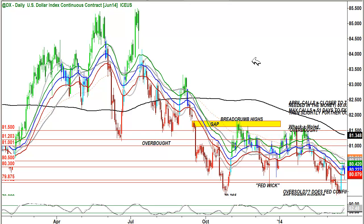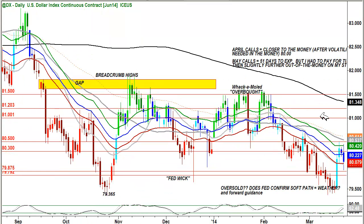Down near that 79.365 area, I was watching for support. We got the support. The Fed triggered that support. That was what yesterday's video was about, and how I capitalized on that with some call options. So we got up to this 80.50 area, and now at 80.50, I'm looking for exhaustion. And we had basically a quick little inside candle, and then boom, here is the sell-off.